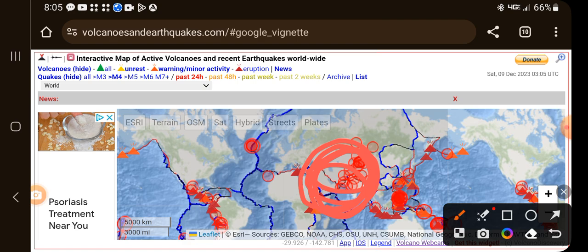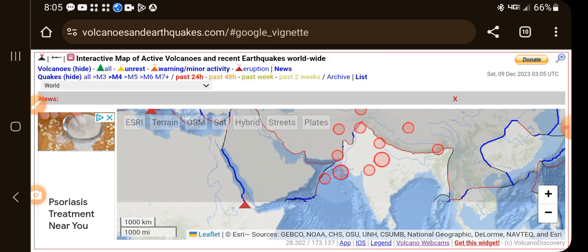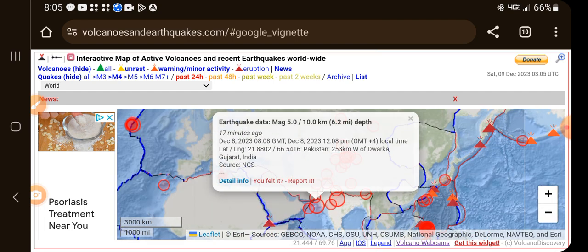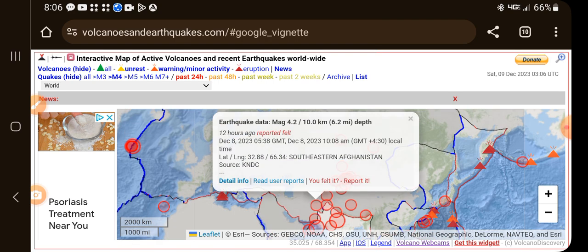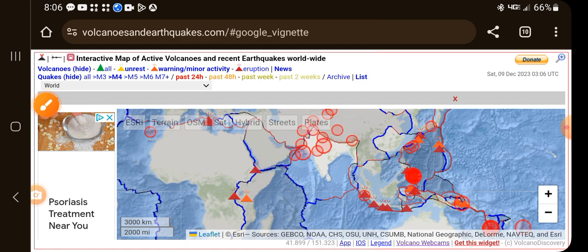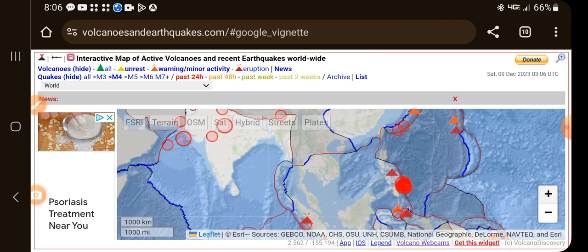You want to know what's really special about these earthquakes right here? Let's get closer. I do believe this is the area that we want. India. Right here. What is this? Dwarka, is it? Look at all of these in this Indian area. Now, what you'll notice is that there is a plate right here. See that plate? Let's get this a little closer here.